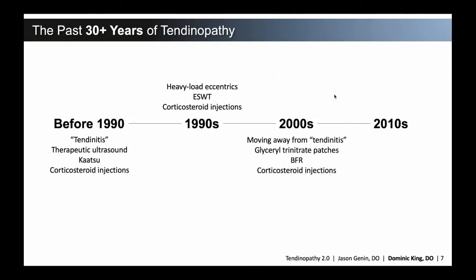We moved away from tendinitis a bit in the 2000s, moving more to a degenerative type of condition. A lot of glycerol trinitrate patches were used, especially for Achilles. BFR became the new version of KATSU, and corticosteroid injections obviously were still used then. And then orthobiologics came in the 2010s. Treatments like Tenjet and MIT came around, and corticosteroid injections clearly are still a cornerstone of a lot of tendinopathy treatments in the office.